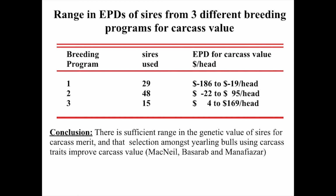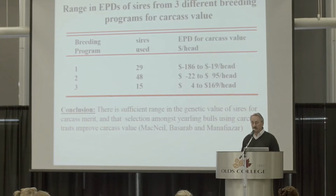And the cost of genotyping for parentage is not that high. $20, let's say, or $12 to $20. But I think there's much more than parentage that we can get out of this.